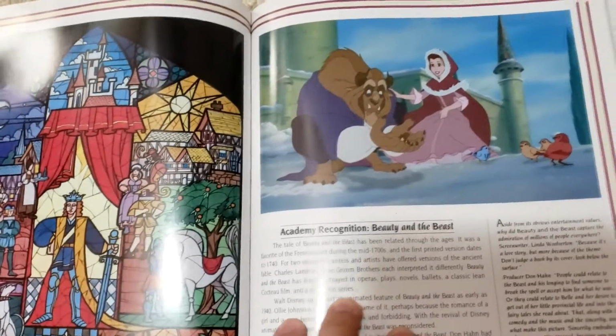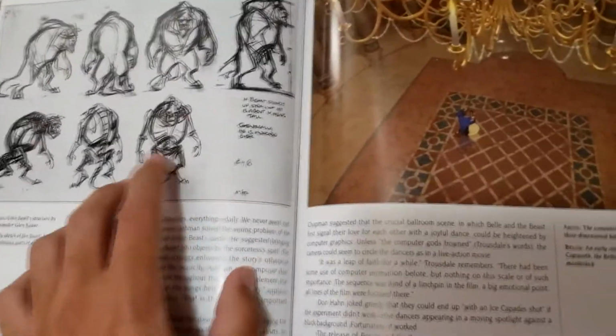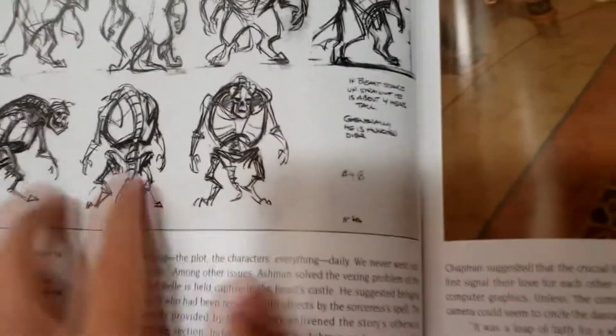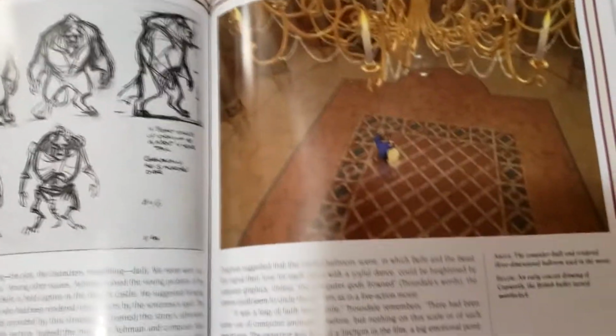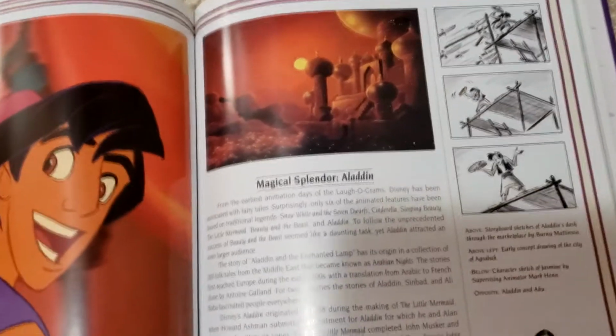Just such a beautiful movie. Animation's insane. Love Beauty and the Beast. Such a good one. Also, it's kind of creepy that we're seeing Beast's inside tail and everything, because you kind of do forget Beast has a tail at certain points in the movie. He just becomes the Beast.